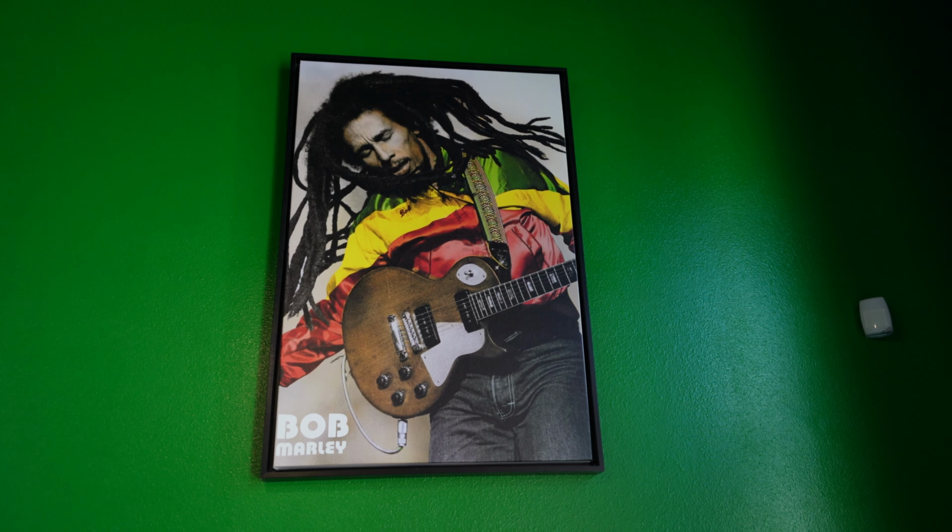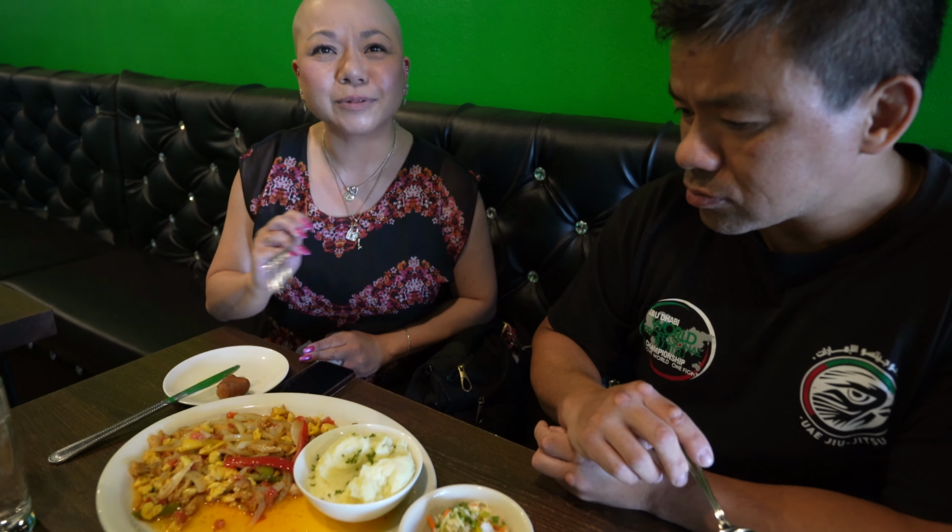All right, y'all, so we got some fans here. They're actually trying Caribbean food for the first time, so we're gonna get their reactions. How do you guys like this? Oh my gosh, so good. We got the ackee and saltfish, and it's absolutely delicious. Super, super authentic.